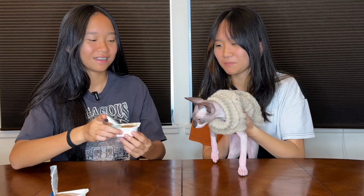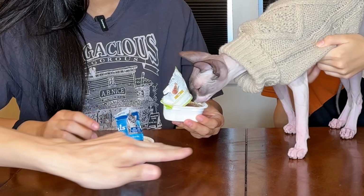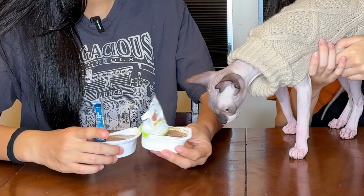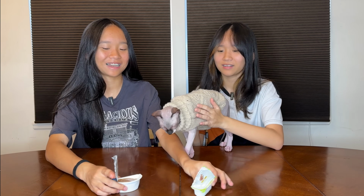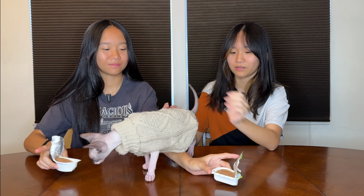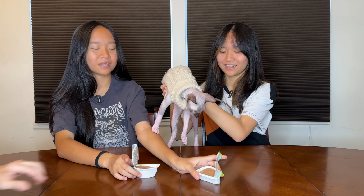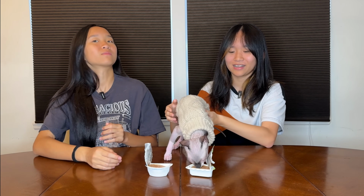Okay. And then, I don't remember what this one's got. No, you gotta keep them left and right. One on the left, one on the right. Okay. So I'm just gonna put them here. Can you hold him? Whoa. He has to go for it. I'm putting them down first. Put them side by side. Okay. There is not enough room on this table.